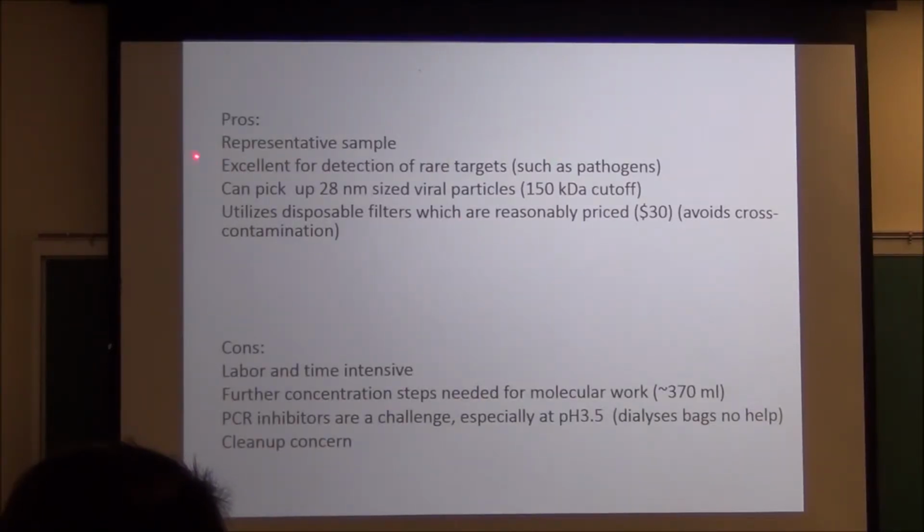The pros: it gives you a representative sample. It's excellent for detection of rare targets and can pick up small viral pathogens. It utilizes disposable filters which are reasonably priced. The filter costs $30, or actually it costs $22, but we need to modify it to fit the machine.